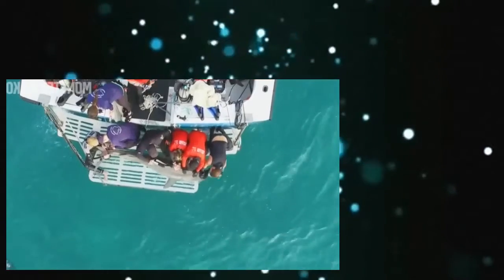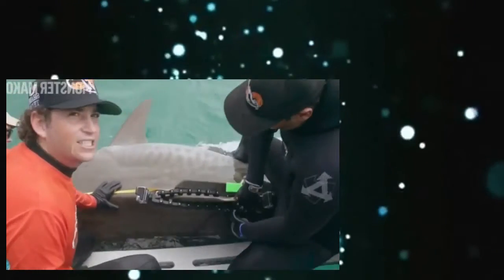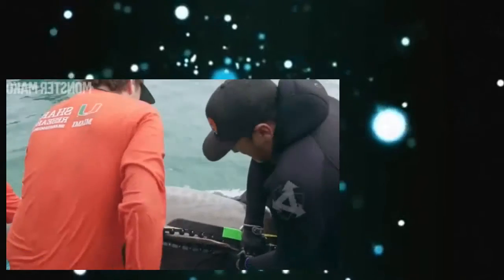Right now, Joe's attaching our specialized fin mount camera. It's got a flotation device. It's got a satellite tag. It's got a radio tag. It's got an acoustic tag so we can follow her. Just making some last-minute adjustments.